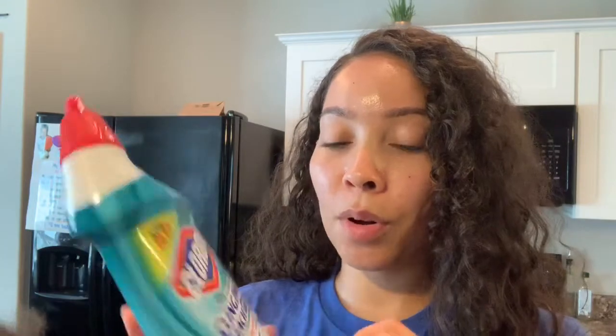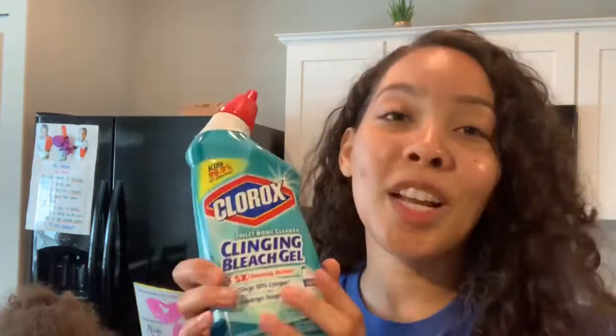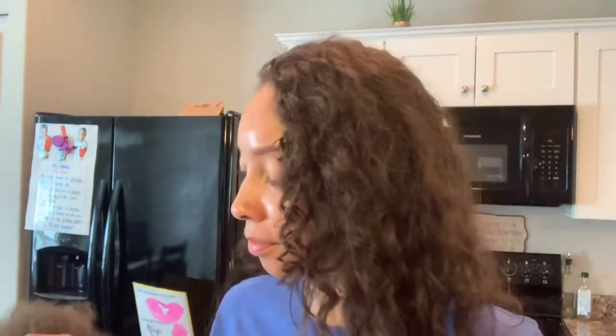So the next thing that I picked up is the Clorox toilet bowl cleaner. I love using this stuff. Just squirt it in the tub, squirt it in the toilet, let it sit, and then go ahead and wipe it out. I like the smell. It smells really good. I didn't get lavender in any of these cleaning scents just because sometimes it can be a little strong.